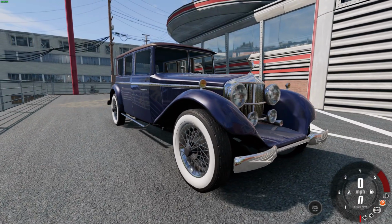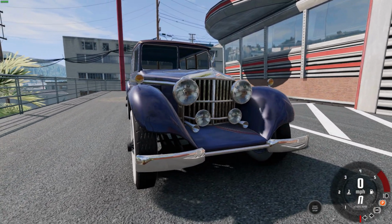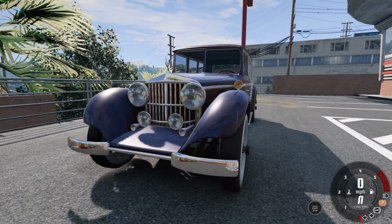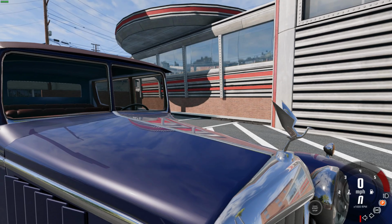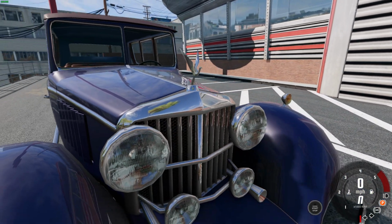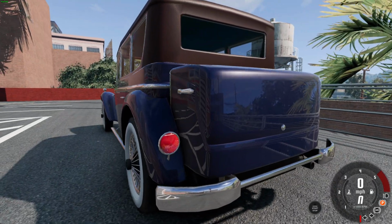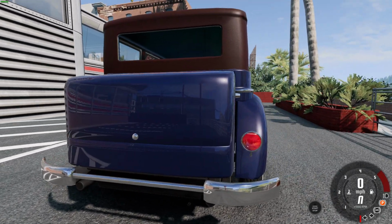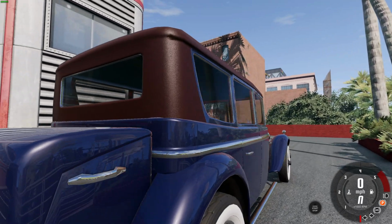So in BeamNG lore, this is the earliest lore-friendly vehicle. It's from 1927, nearly 100 years ago. The mod was originally created by a guy called Miura, but it was deleted off the repo in 2017. A modder called Jubles has updated all the textures and released it for free on the BeamNG forums, and I think this thing has scrubbed up pretty well.